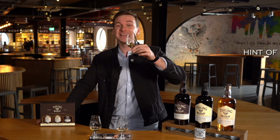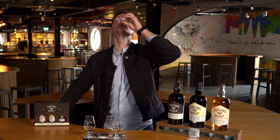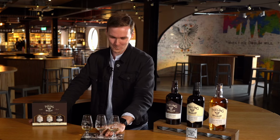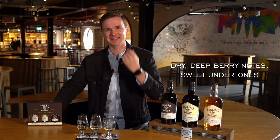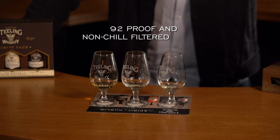This is of course 95% corn and 5% malted barley. So a style very, very structurally similar to American bourbon. So let's see how it tastes. Really night and day from the small batch, which has that very buttery, very thick mouthfeel, with the single grain lovely and dry and tannic, and has that nice, very short finish to it at the very, very end. Again, bottled at 46% or 92 proof, non-chill filtered.